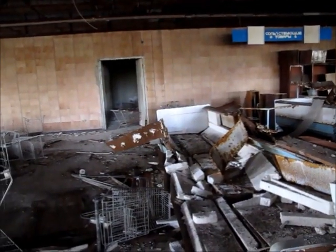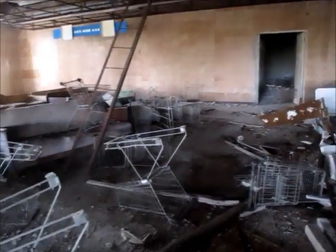Inside Pripyat supermarket. It's not exactly Waitrose.